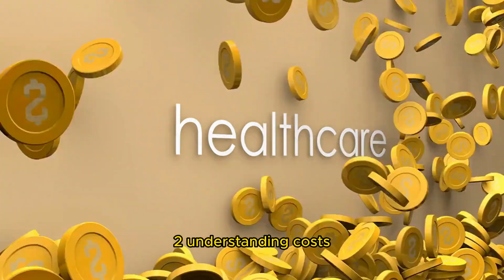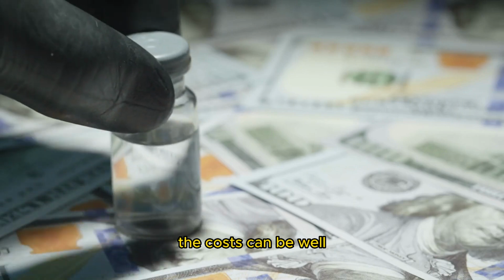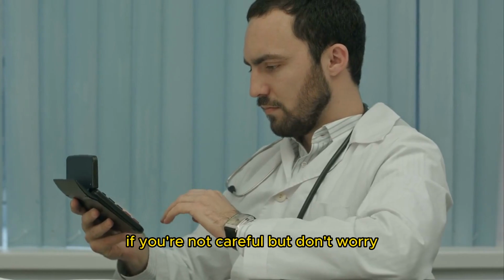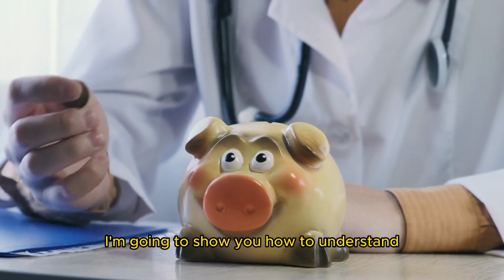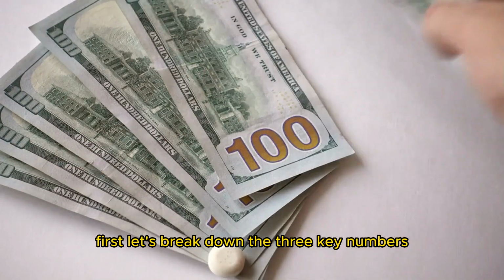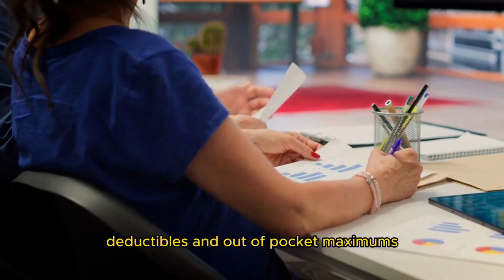2. Understanding costs. When it comes to health insurance in New York, the costs can be, well, let's just say they add up quickly if you're not careful, but don't worry. I'm going to show you how to understand and manage these costs. First, let's break down the 3 key numbers you need to pay attention to: premiums, deductibles, and out-of-pocket maximums.